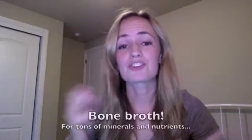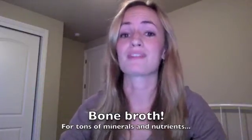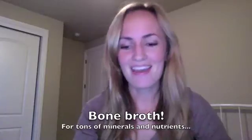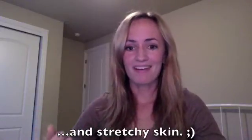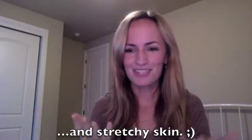Homemade bone broth actually would be a huge one I would focus on for a lot of reasons. It's super high in all kinds of minerals and nutrients, but it's also very high in collagen. And as you probably have heard, collagen is what's responsible for your skin's elasticity. So, pregnant women, if you want to be avoiding stretch marks, I mean, as vain as that is, I'm definitely planning on getting a lot of bone broth in myself when I'm hopefully pregnant someday for that reason.